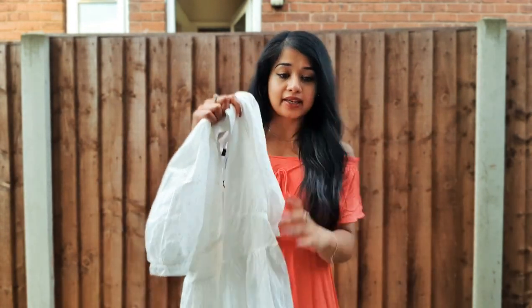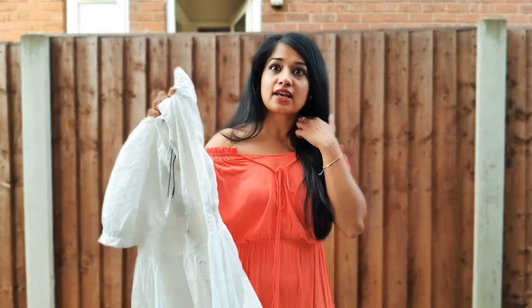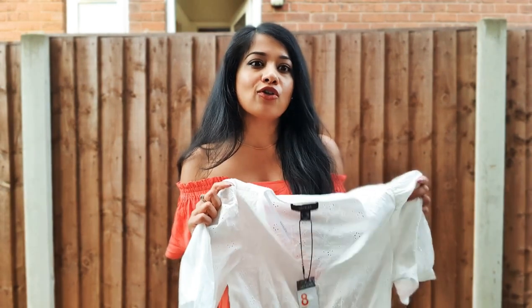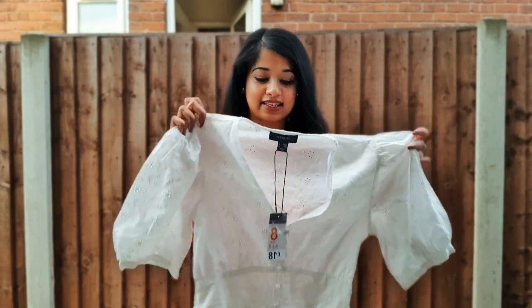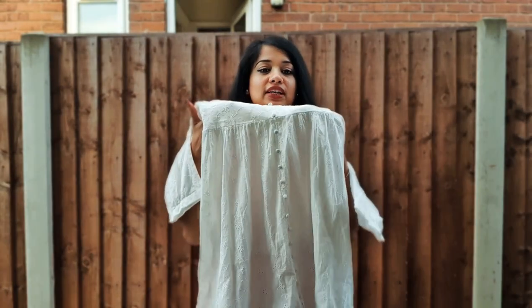Again, I styled this with a beautiful straw hat. Just on a side note, all the hats that I've styled these dresses with are from Primark, and I believe all the bags are from Primark too. So go and check Primark out. They have some really cute, cheap accessories to update your summer wardrobe. Absolute bargain. So this is the third dress, and I really like that length.